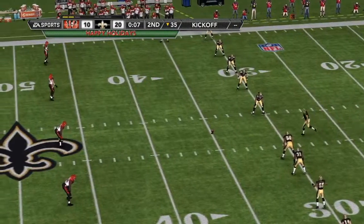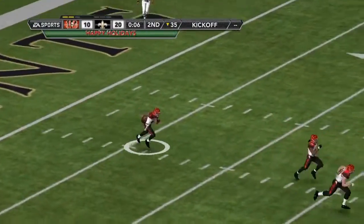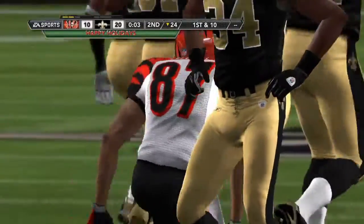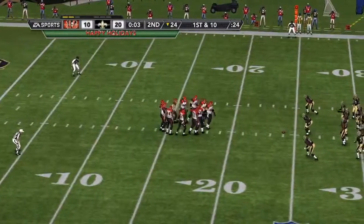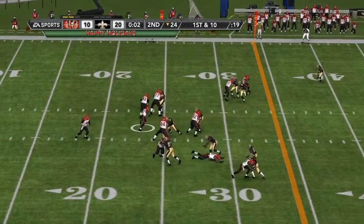New Orleans gets ready to kick it away. Caldwell stands back to field the kick. He'll take it from the 2. Gets to about the 24 before going down. Moore was there to bring him down. They'll get the ball here at the 24-yard line. Now we have a first down and 10 to go.